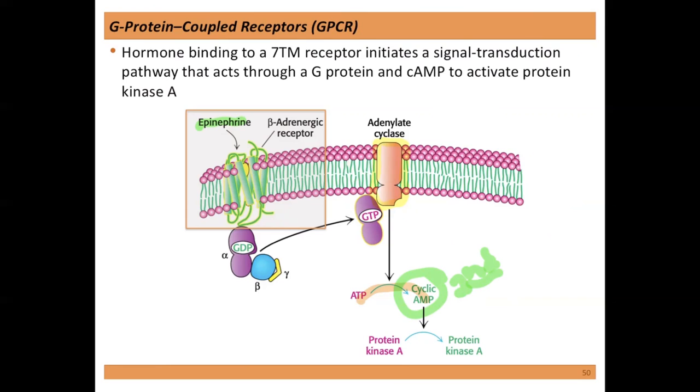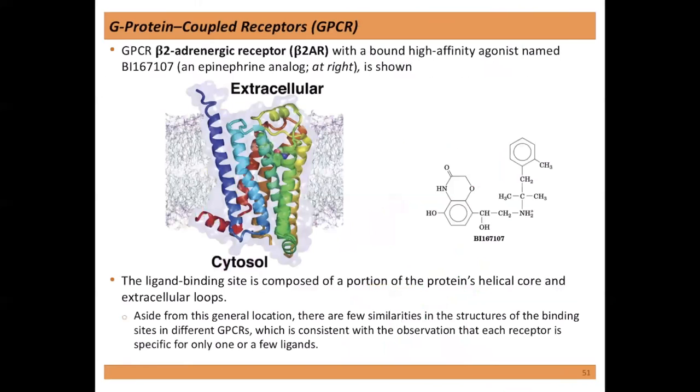So it's actually like an interior hormone, but it's going to activate protein kinase A. And protein kinase A goes from pink, or in this case red, which is inactive, to the active form. Okay, so you're going to see this diagram because we're going to watch through each one of those cells.